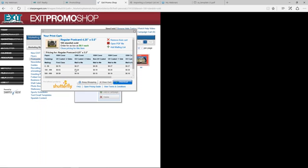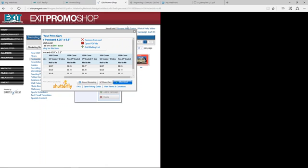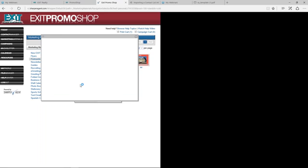This is through Shutterfly. It's still pretty cheap. I know a lot of agents are using it. They're pretty happy with it. So you could add your mailing list right from here.